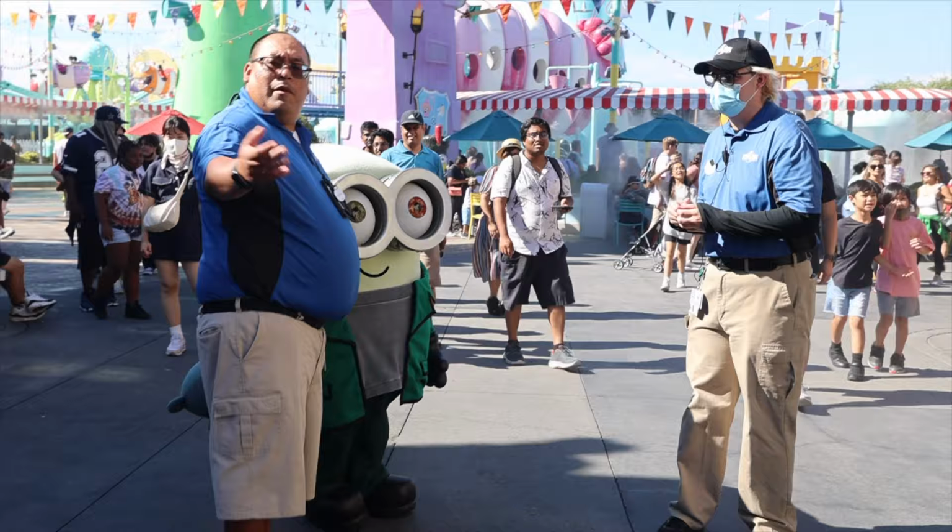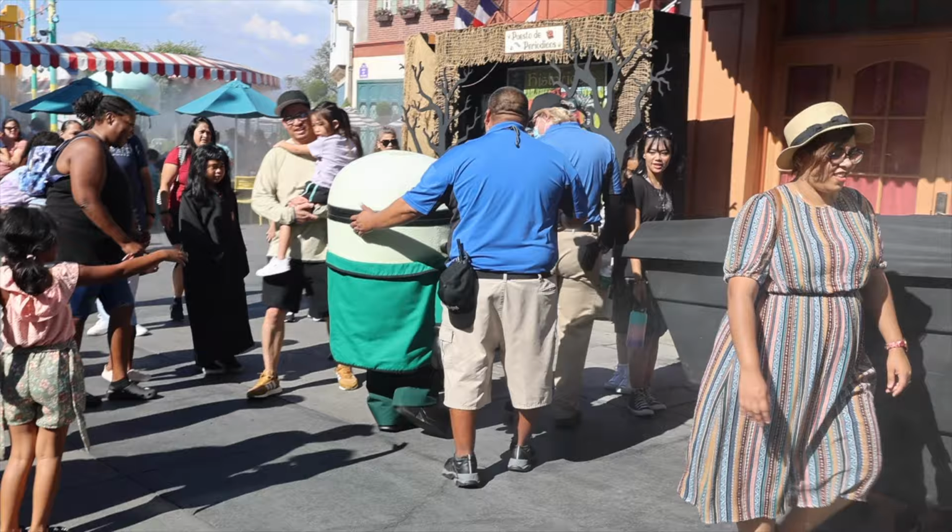They have little Frank and Bob. Oh my God, look how cute he is. Papa! Papa! Oh, look at him. He is so short. Look at little Bob going through the crowd.